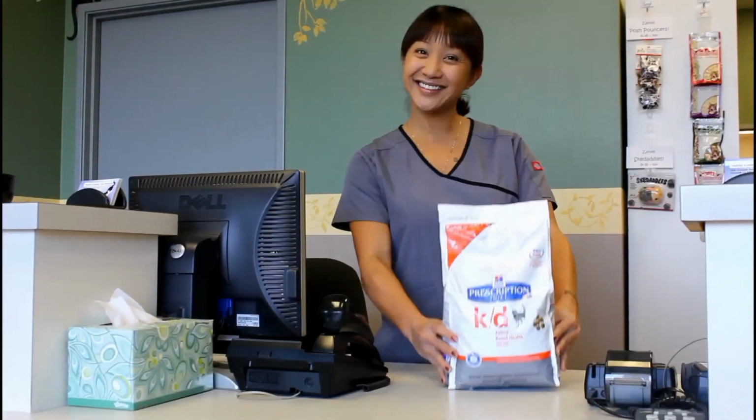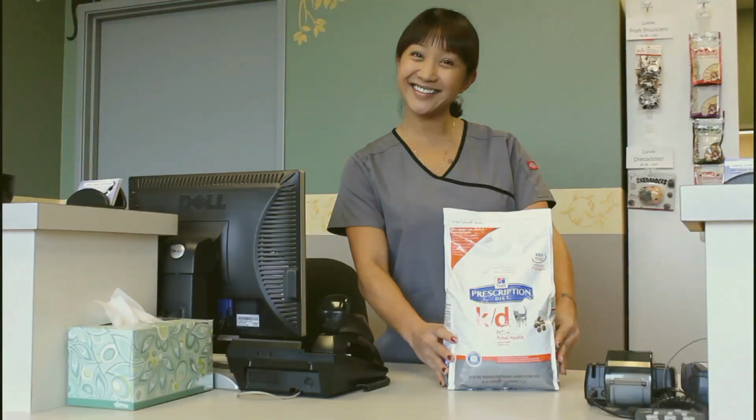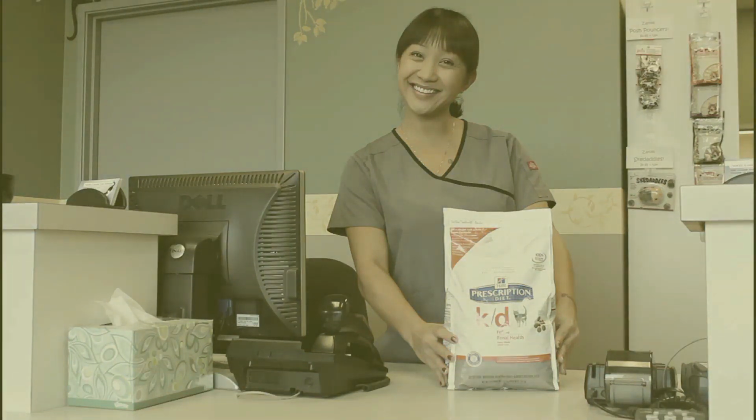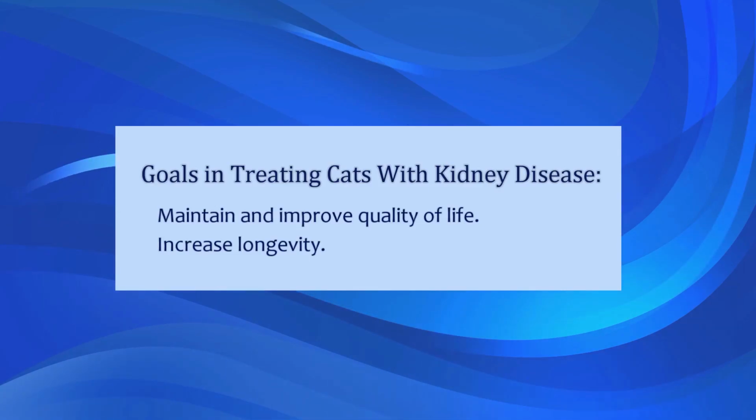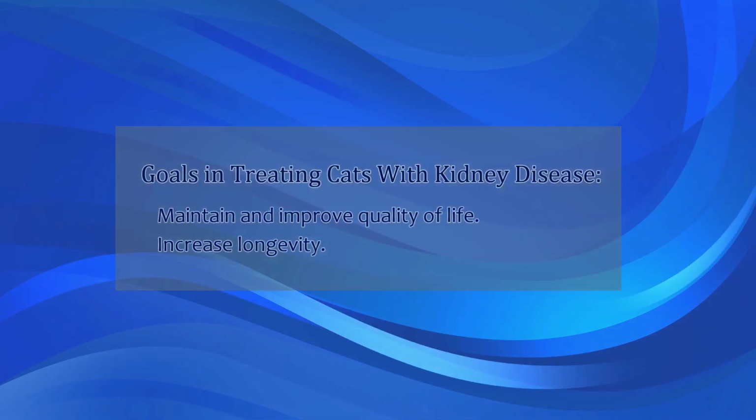So, what do we do for kidney disease? A lot of people think that we sell you a bag of special food and that's about it, but there's a lot more that we can do. There's a set of things that I generally recommend doing for cats with kidney disease every 4 to 6 months to look for problems before those problems have a negative effect on the cat.